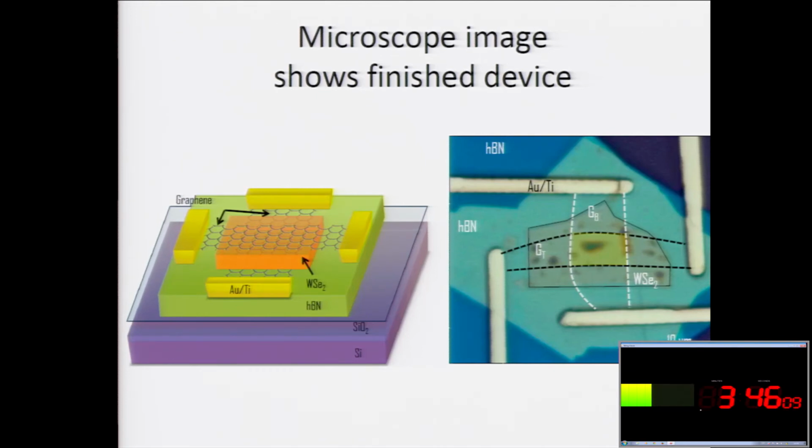So what you cannot see here very clearly on this projector, but it is indicated for clarity with the dashed lines, are the two graphene sheets. And we have one graphene sheet, as you can see on the schematic: one graphene sheet at the bottom and one graphene sheet at the top of our structure. And in between, we have the semiconductor, which in our case is tungsten diselenide. And the tungsten diselenide, you can see on the right side, is surrounded by the black solid line.